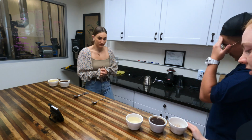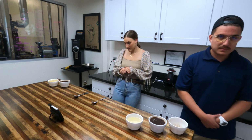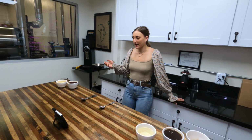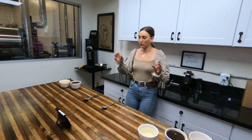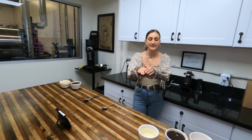Awesome. Do you want to talk through the process really quick of what you just did and why you did the scooping? Yes. So essentially what I had him do was break the crust. When you pour the boiling water over the coffee, it's going to form a crust with those grinds.